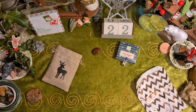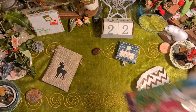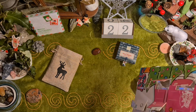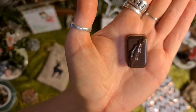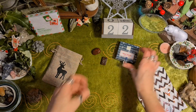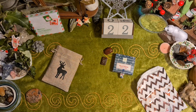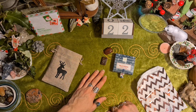Yeah, let's get the chucky out. 22. Come on, it's harder and harder to get these out. And that's some holly. Cool. Oh, Nag Champa, that's the name of the one I really like. And I have a dragon's blood one as well.